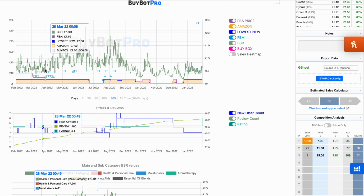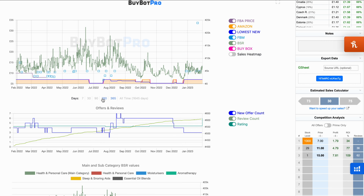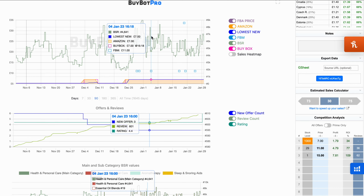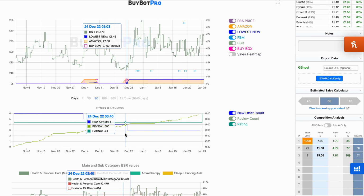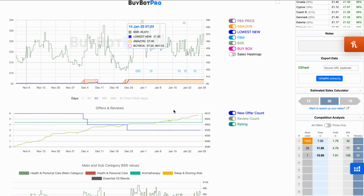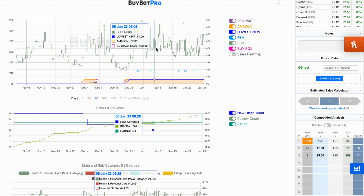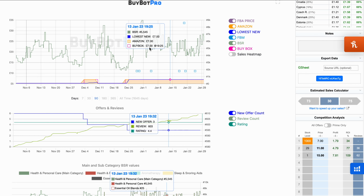But what we could do is actually look at the average price. We can look at the average sellers, etc. Look at whether the trend is going up or down for new sellers, and then make our final buying decision based on all this in-depth data we've got here. Obviously the amount of sellers: if it goes up, it means there's more sellers coming on. If it goes down, they're coming off. That's the offer count there. We've got 3 offers at the moment. We used to have 6 back there, as you can see. And obviously we've got the BSR line here indicating the amount of sales.